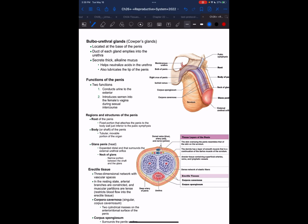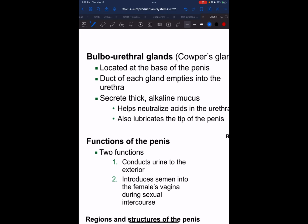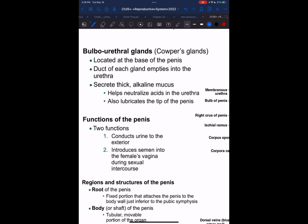And next, we finally made it to our final gland, and this is also going to secrete that thick alkaline mucus that we need to protect it from the urethra. It neutralizes acids in the urethra, but it also occurs in the prostate. The prostate does the same thing. The last thing to add, we mentioned it a little bit earlier, is that this last gland lubricates the tip of the penis.